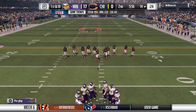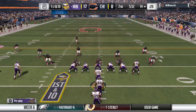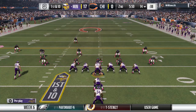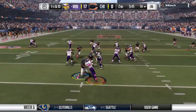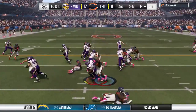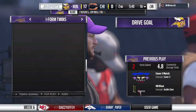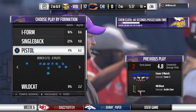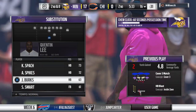2 minutes gone by, second quarter. They come out here in the I. They'll give it to him right up the gut. So he got free of one tackle but couldn't do a whole lot else. 2 yards on the carry there. It'll be second down. That's a good play by the guys on the defensive side of the ball. Held him to a gain of 2.